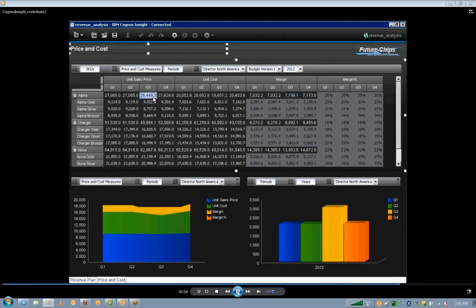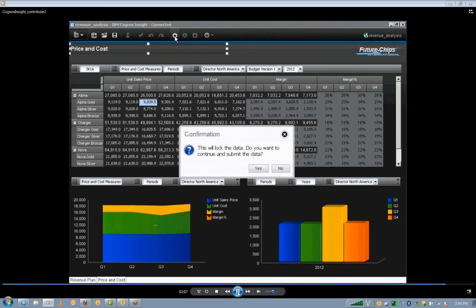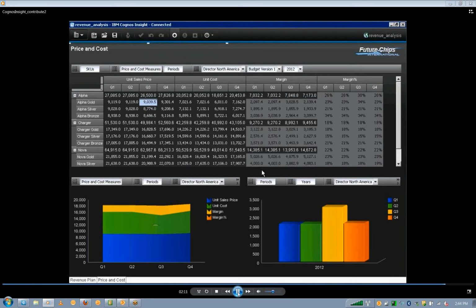And now one more thing that he wants to do, he wants to look at the consolidated price on the alpha product group. So he's clicking on the consolidated level right here, and he's going to try something affecting the numbers to see what happens if the sales price goes up. And here he immediately sees the margin effect all across the different products, as well as the margin percentage. So he's doing his analysis, he's doing his homework, he's going to commit this scenario because he likes it, and he's going to block it out as a plan.